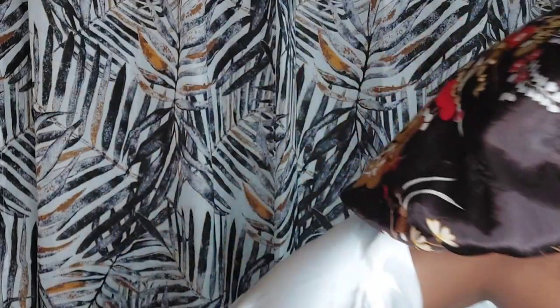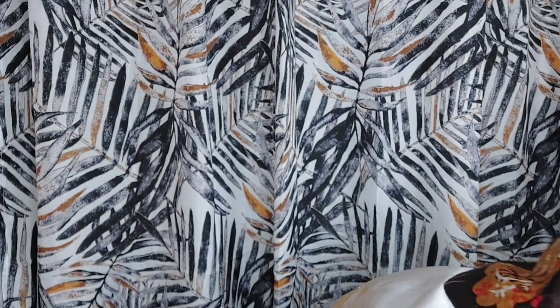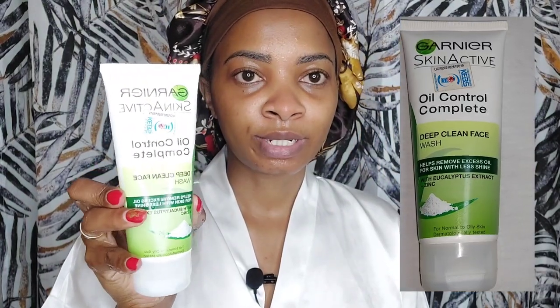Okay, so let's wet my face. I'm wetting my face. You won't be seeing that, but you get it. I know you get it. So my face is wet. And then I take my first product, which is a cleanser. I use this cleanser from Garnier. This is what I use.